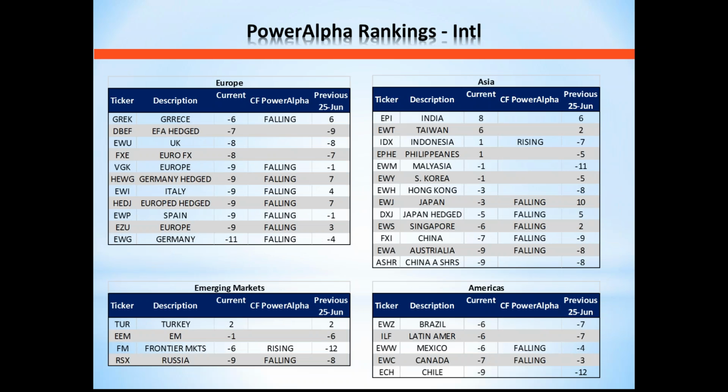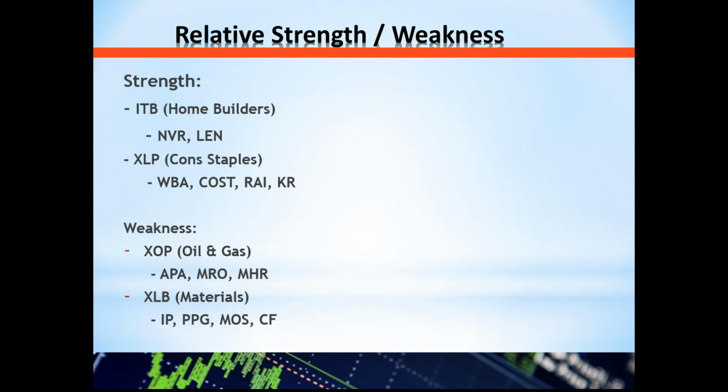This is an old slide. I looked at the internationals, they're all weak, so not a lot to really go over there. What's new, and what I'm going to be doing in the newsletter that's a little bit different, is looking for relative strength and relative weakness and drilling down to the components. So how do I do this? First of all, what do I see that's a little bit stronger than everything else?